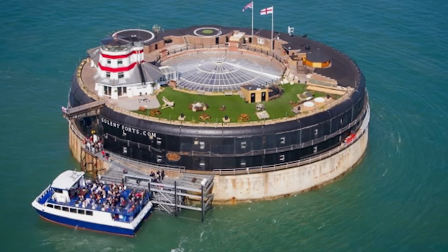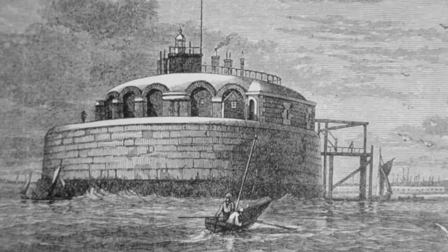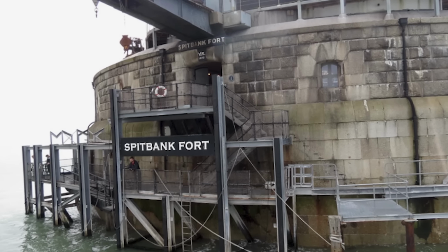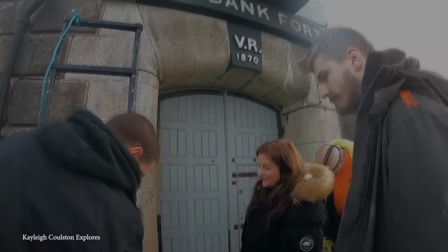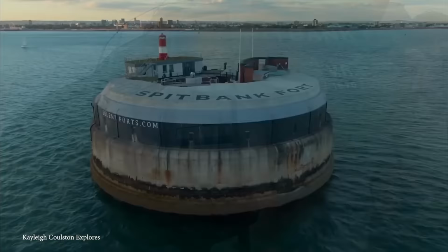Originally, it was armed with a heavy array of guns, including 10-inch and 12.5-inch rifled muzzle-loader guns. The fort underwent modifications over the years too, reflecting changing military strategies. After serving as an active naval installation until 1956, Spitbank Fort fell into disuse, its historic significance recognized when it was declared a scheduled monument in 1967.